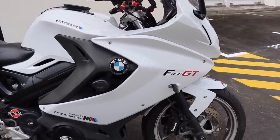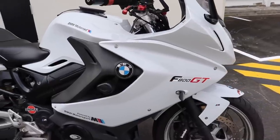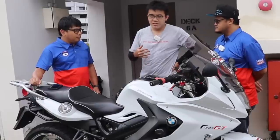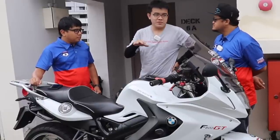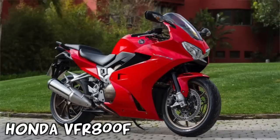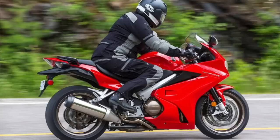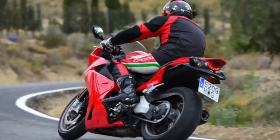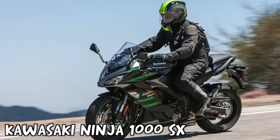Okay. So why this bike? When I got class 2, I wanted to look for something that is a sports tourer that looks like a sports bike. So in my mind, there were only a few shortlisted. One is the Honda VFR 800 F, which in Singapore is the 800X. That one looks like a sports bike, but it's an upright sitting posture. Then the other one is the Ninja 1000 SX or this.